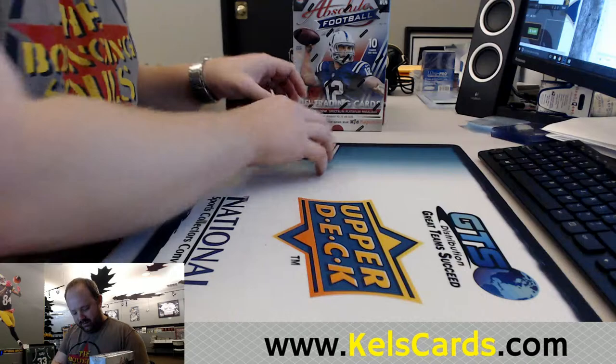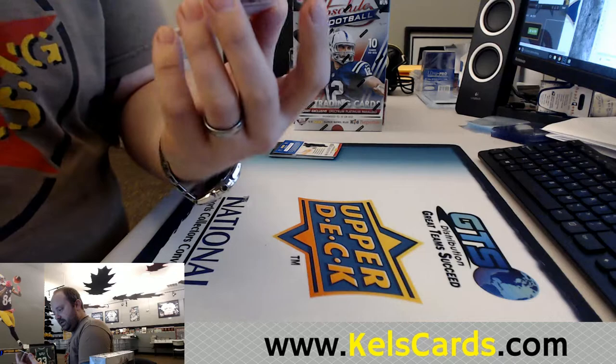Tools of the trade single game worn jersey, 242 of 249. Going to the Browns, Jordan Cameron.